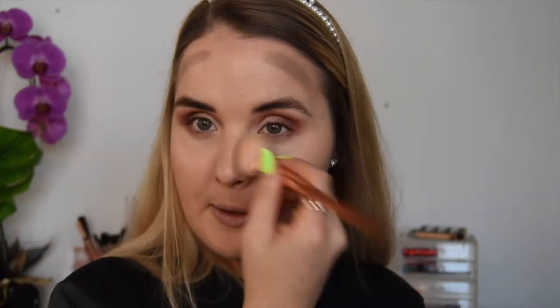Amber from Fenty Beauty in the matchstick. Sides of the nose lightly. Sides of the forehead kind of a lot. Let me blend that before I start putting everything else on. So just lightly tapping it into the sides of my nose.